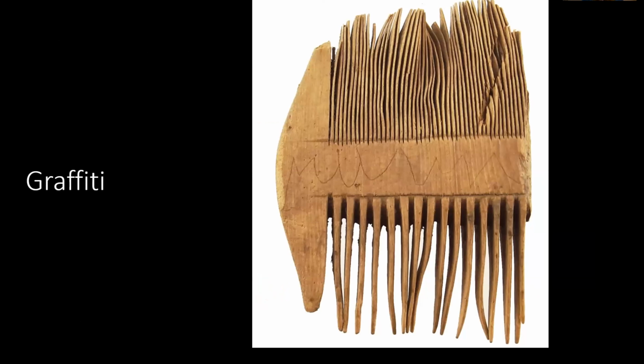Some, like this one, is just a simple squiggle that says this one's mine. Or as we saw earlier, there's the one that's got the lovely name that's been graffitied on it. Graffiti is a very popular thing across all sorts of different objects in the Roman world, most commonly on Roman pottery. And it's a way to mark, to say, this one is mine.